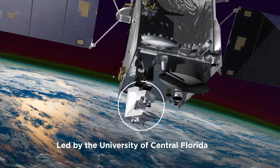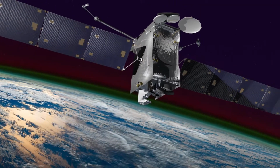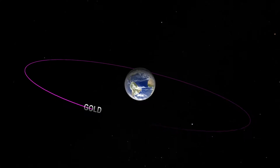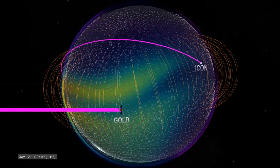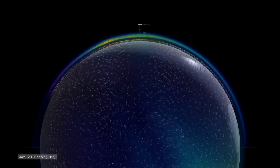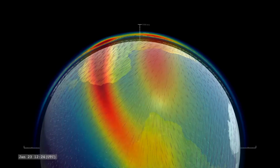The GOLD instrument, which is about the size of a mini-fridge, is hitching a ride on a commercial communication satellite, SES-14. The satellite's orbit lies 22,000 miles above Earth, where it can record images in ultraviolet light to monitor changes in airglow across the globe. These images give information on the temperature, density, and composition of particles in the upper atmosphere.